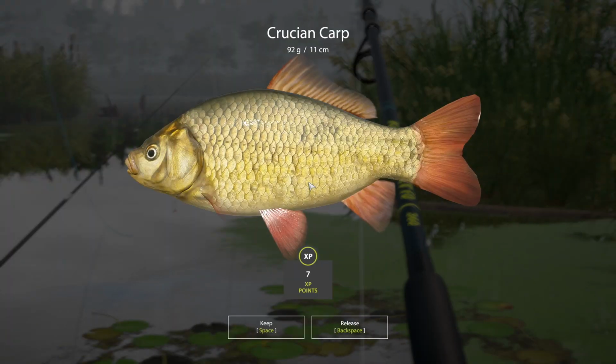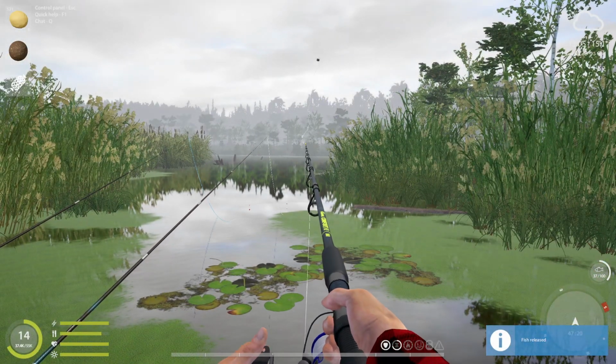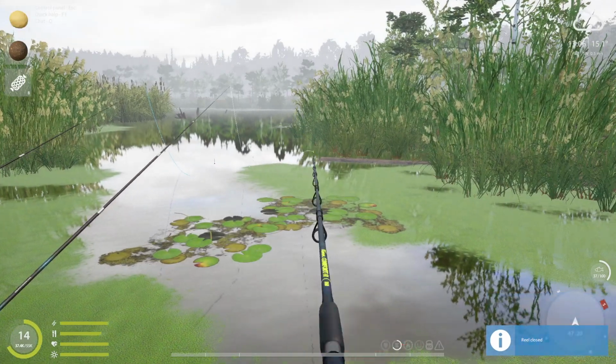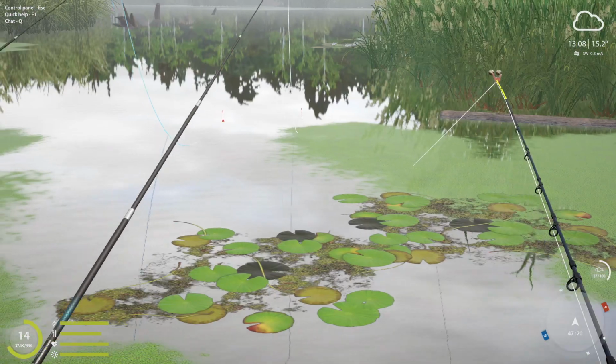Fish I'm going to throw back. Such a small fish that it wasn't worth it.